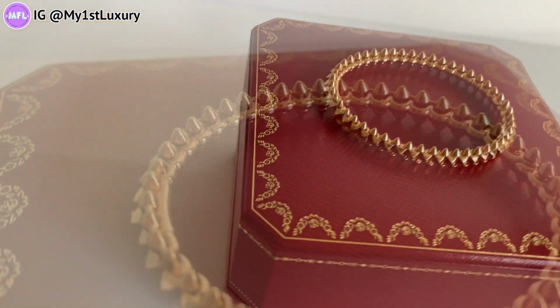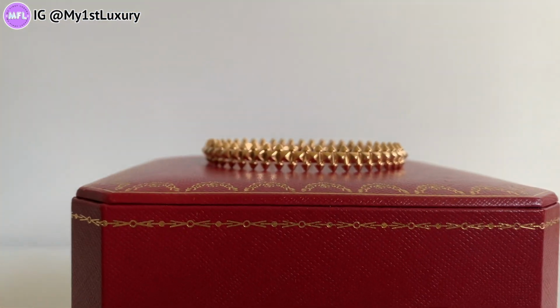I am so excited because it's been a minute since I've done another jewelry review, and today's topic is going to be the very ever popular and very edgy new addition to the Cartier jewelry family, which is the Clash de Cartier. I don't want to say Clash de Cartier every time because it's such a long word, and I just call it the CDC.